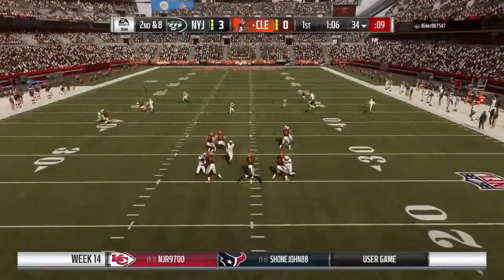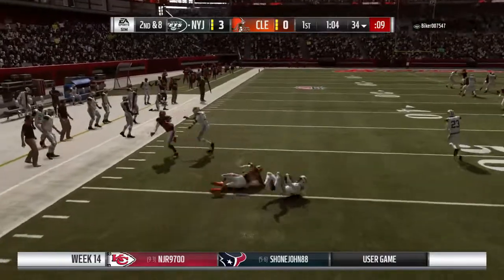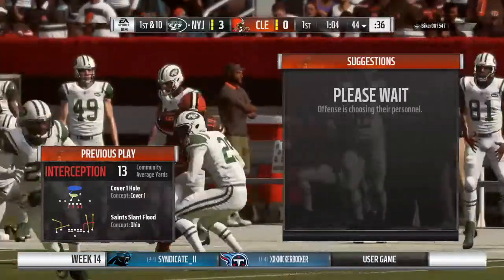2nd down, Mayfield. And he fires one that's intercepted. Picked off at the 46. And his guys will take over at their own 44-yard line.